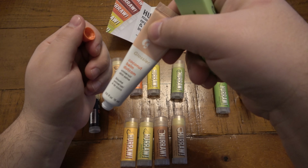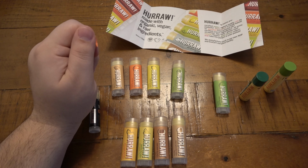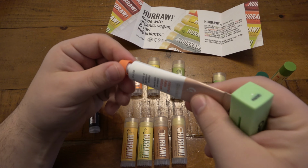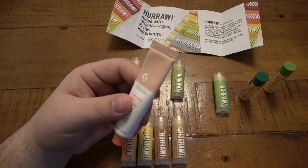This one is, where is it? Coconut balm. Man, it smells so buttery. It smells like a coconut cookie, like a really, really good, almost like a shortbread cookie with coconut. But sometimes she'll put this on. I know it's on because I can smell it and it is absolutely delicious.